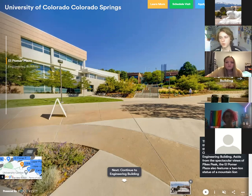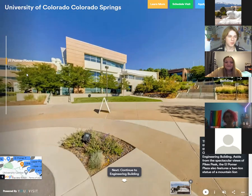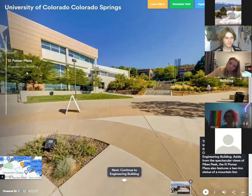So for my one engineering friend, our next stop is for you. We're going to be going straight up the hill to that building with the posts in front of it.